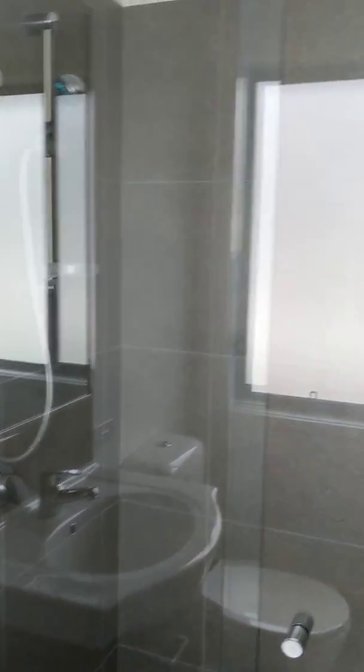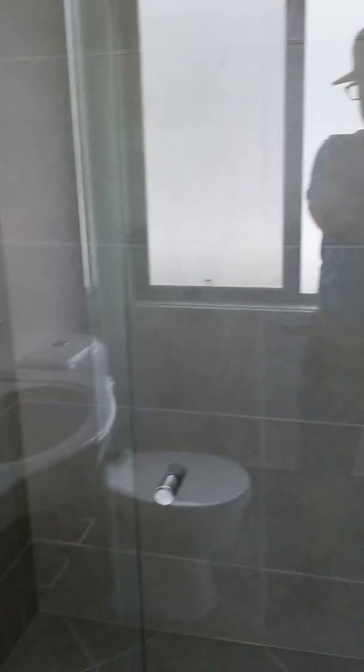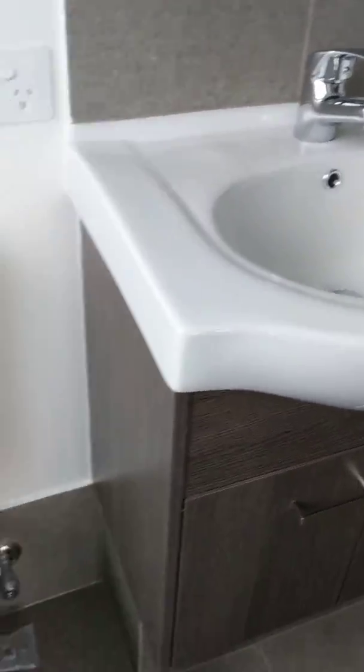Shower. Good size shower, mate. Double size length. Nice vanity, toilet. The carpet needs some vacuuming. Nice, good size wardrobes, shelving, mirror doors, nice heavy duty doors.